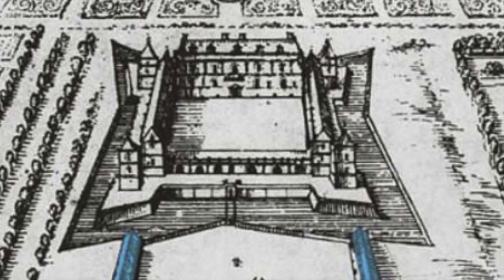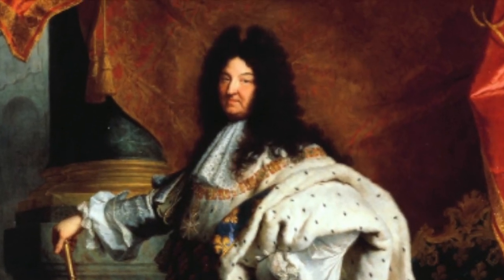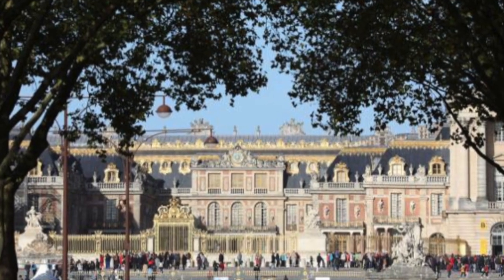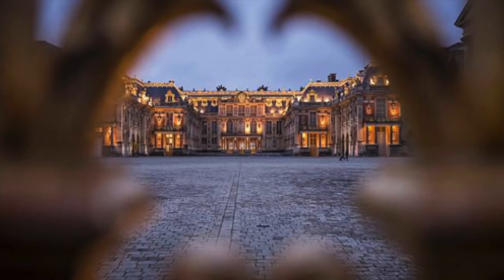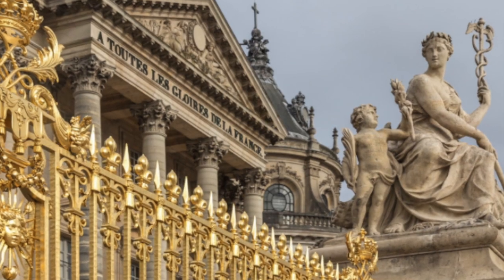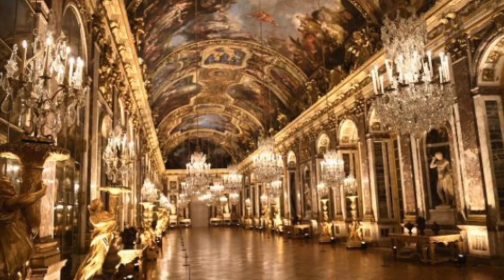Originally built as a royal hunting lodge, the Chateau de Versailles was transformed by King Louis XIV into one of the largest and most opulent palaces in Europe. An easy day trip from Paris, the Chateau de Versailles is a must for visitors. The cheapest and easiest way to get to Versailles is by Paris RER train. Here's a step-by-step guide for getting from Paris to Versailles.